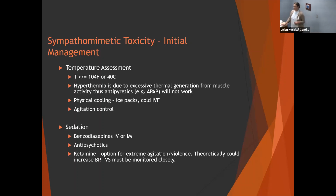We do that with sedation, either benzodiazepines, IV or IM. They're kind of the classic agent that you can use for this. However, there are antipsychotic agents that are great in the setting of sympathomimetic overdose. And ketamine is also an option for extreme agitation or violence in these patients, if you need to rapidly tranquilize them.